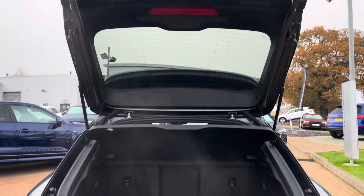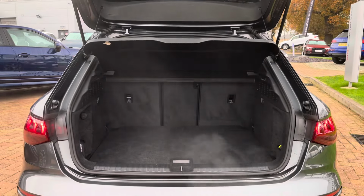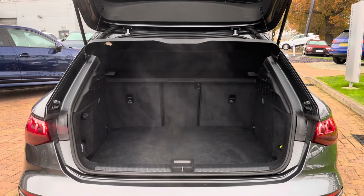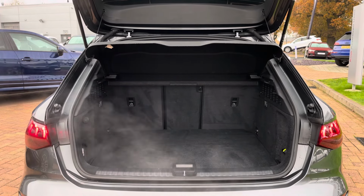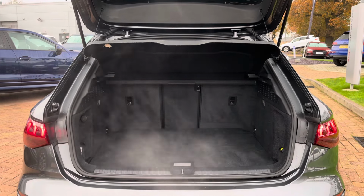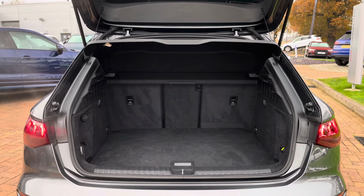Moving in now to the rear boot space of the A3 Sportback, where we find up to 380 litres of storage capacity. This is a large amount for a performance hatch of this size. It can easily accommodate 2 larger suitcases as well as a few additional shopping bags.